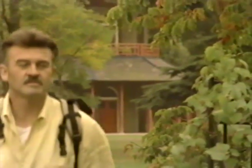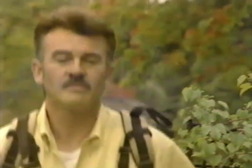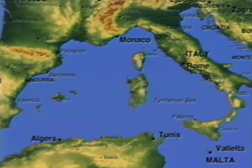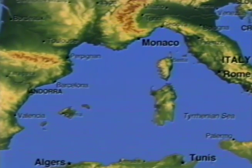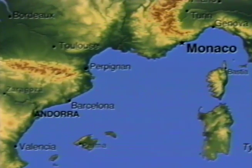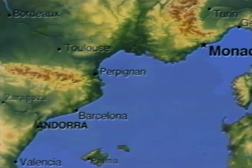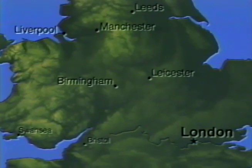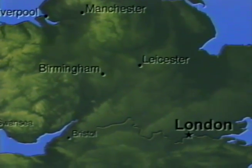Since the beginning of time, people have made some of the most intoxicating romantic beverages from plants. We'll travel to the French Mediterranean coast, and here we'll meet a young winemaker who is producing a unique wine found only in this part of the world. But first, England, where one of the world's oldest alcoholic drinks is experiencing a revival.